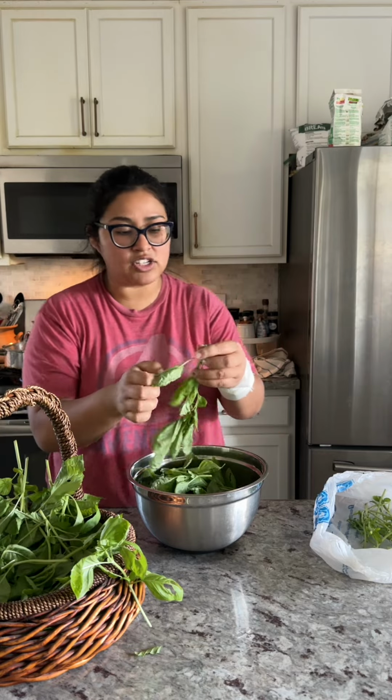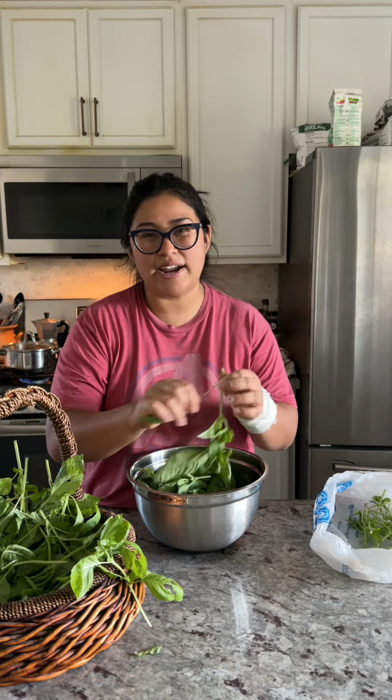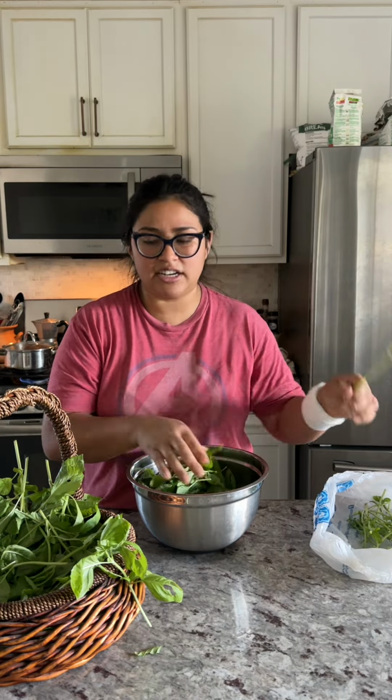But now that the nights are starting to get a little bit cooler, it's trying to bolt, which means that it's basically done and trying to make seeds.